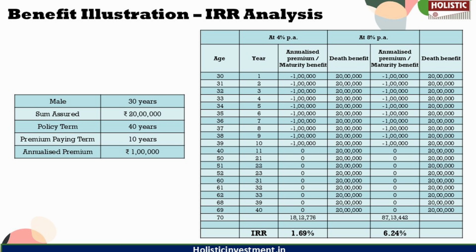So the following table presented on the screen shows the maturity value at the end of 40 years, which is calculated based on 2 future assumed rates of return. One is 4% per annum, another is 8% per annum to indicate the worst and best case scenario. These are not guaranteed returns. This is just to give you an idea of how this policy can perform at both ends of the spectrum. And it also shows you the IRR for the classic benefit option, which the policyholder has chosen in this example. So the maturity value is 18,12,776 rupees at 4% per annum. So the IRR comes around 1.69%.